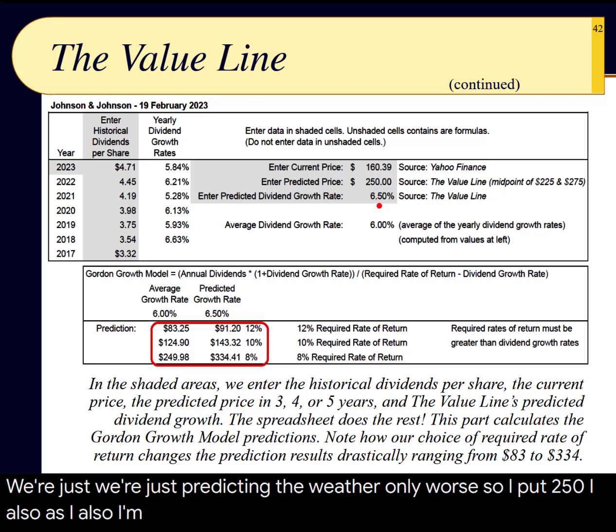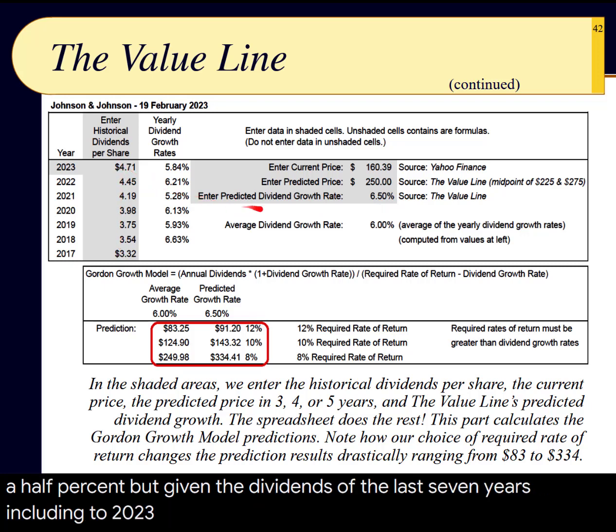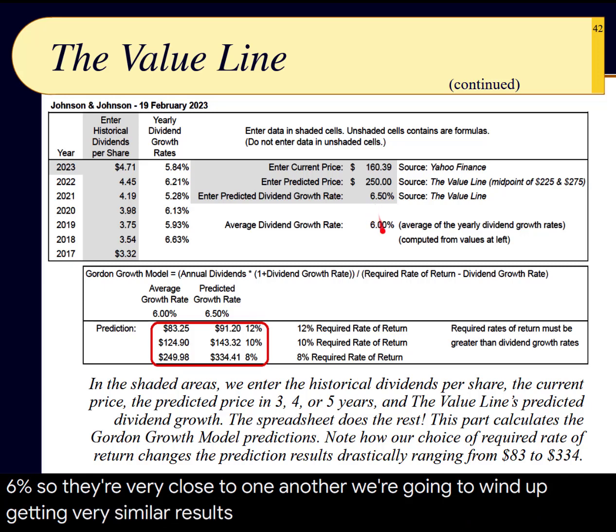I'm using their predicted dividend growth rate of 6.5%. But given the dividends of the last 7 years, including 2023, we calculate the average dividend growth rate of 6%. So they're very close to one another. We're going to wind up getting very similar results, 6.5%, 6%. But here is the Gordon growth model at 12, 10, and 8%.